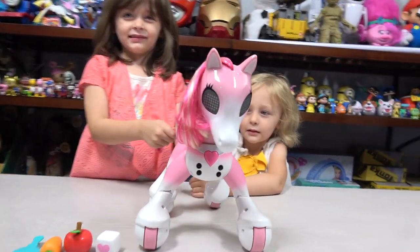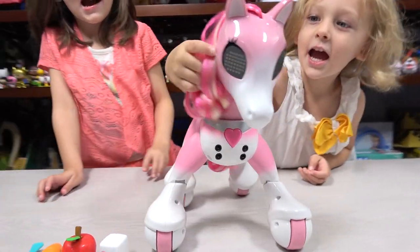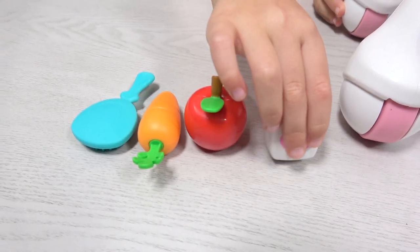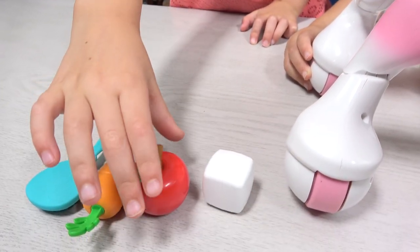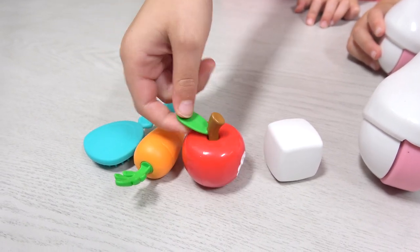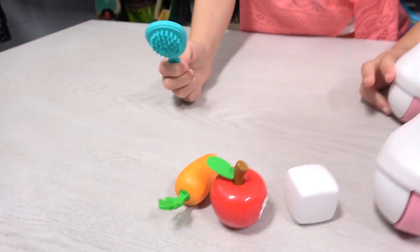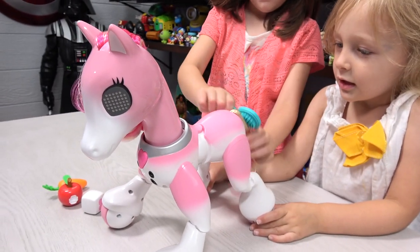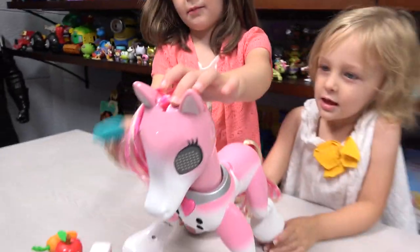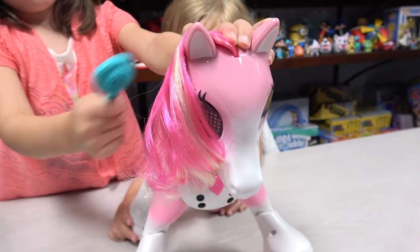Okay, we got our Zoomer Pony out. Oh, my goodness. Look how adorable she is. She came with lots of accessories. What is that? A marshmallow. And an apple. A carrot. And a brush. Let's brush your hair. Nice. And let's brush your feathers. So it's nice and soft. Looks good.